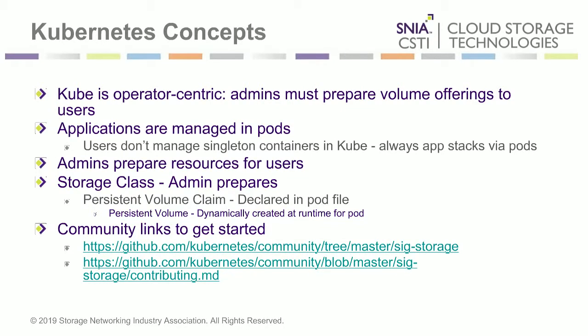So Kubernetes, conceptually, is very operator-centric. Essentially, if you're launching containers in Kubernetes, the developers who are writing the application specifications for Kube are going to write a control file, which is called a pod file, that describes all the container resources their application launch is going to have, and then that file gets applied into the fabric, and Kubernetes figures out how to deploy it.